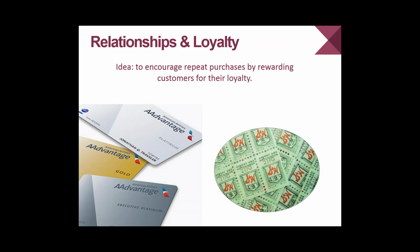Now, the traditional loyalty programs we are all aware of. Airline miles, for example. We are all part of some airline miles program. And traditional loyalty programs were based on the idea that, hey, listen, we don't want to give people discounts, but we will instead give them some sort of a system so that they can come back and buy from us again.